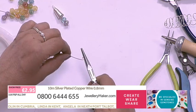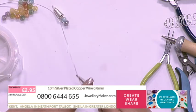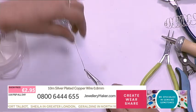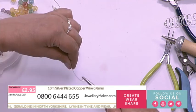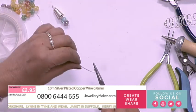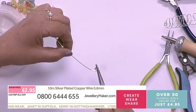Okay. And you're putting quite a lot of pressure on that. No. Not at all, because I've got my hand away from the pliers. Here, it's creating a lever effect. I see. And then back to where it's got to, move it round. Back to where it's got to, move it round. Like that. I'm not going very close at all. And you can keep going like that.